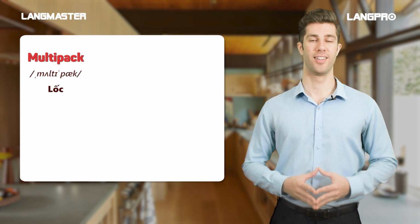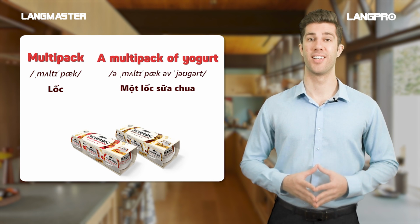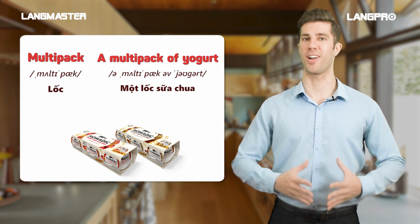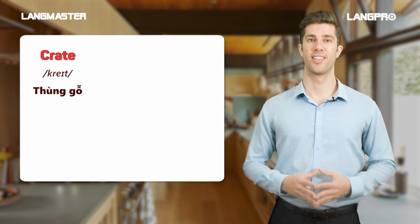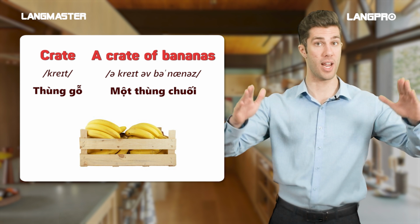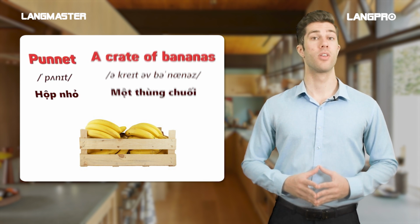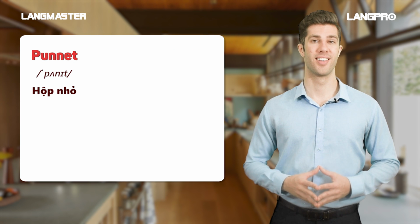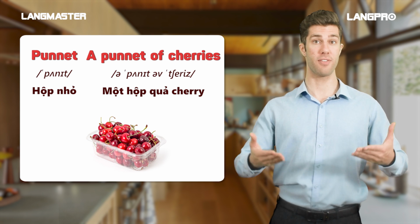Multi-pack. A multi-pack of yogurt. Crate. A crate of bananas. A crate of bananas. Punnet. A punnet of cherries. A punnet of cherries.